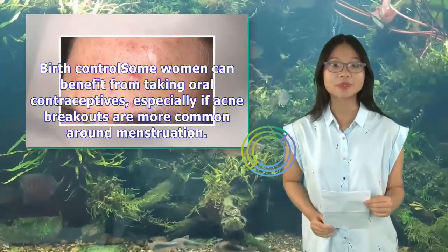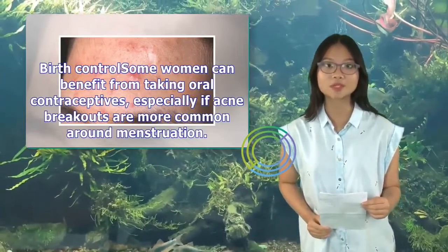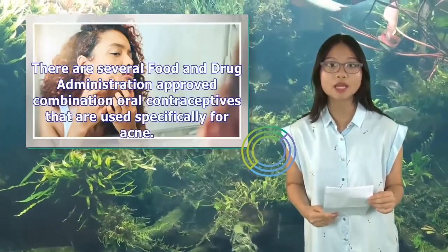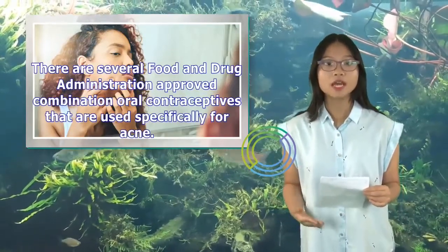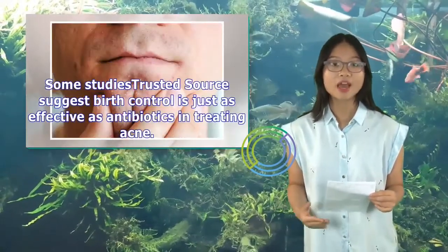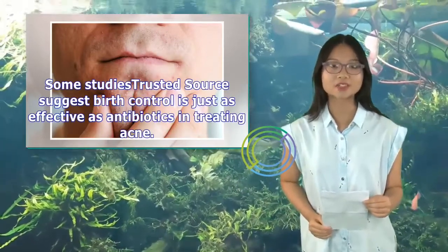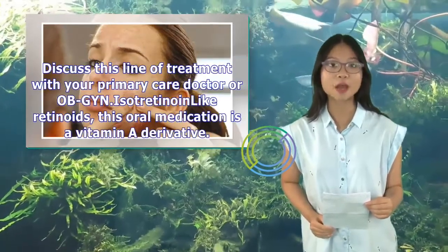Birth control. Some women can benefit from taking oral contraceptives, especially if acne breakouts are more common around menstruation. There are several Food and Drug Administration approved combination oral contraceptives that are used specifically for acne. Some studies suggest birth control is just as effective as antibiotics in treating acne. Discuss this line of treatment with your primary care doctor or OB/GYN.